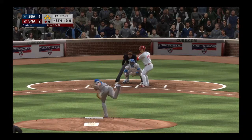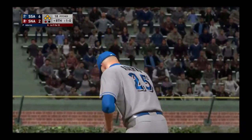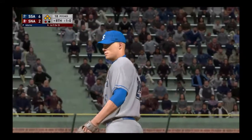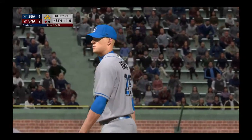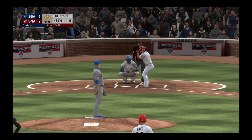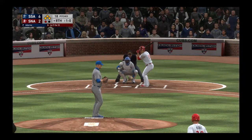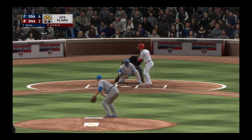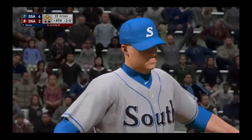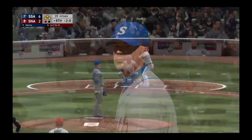First offering on its way. And a ball, 1-0. You can tell he's starting to get frustrated out there. He's not usually used to getting knocked around the yard a little bit, and you can tell he's starting to feel it. The 1-0 is a ball below the zone. Putting himself in a pretty bad situation now on 2-0, and the bases are loaded. He basically doesn't have much of an option but to challenge him right here.